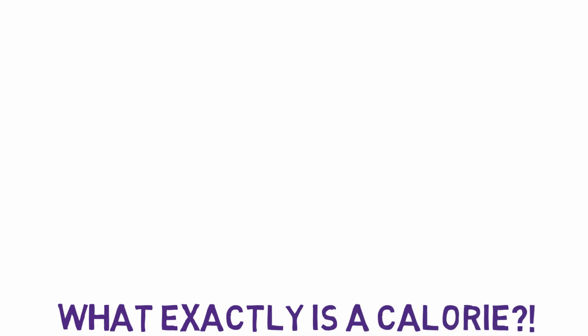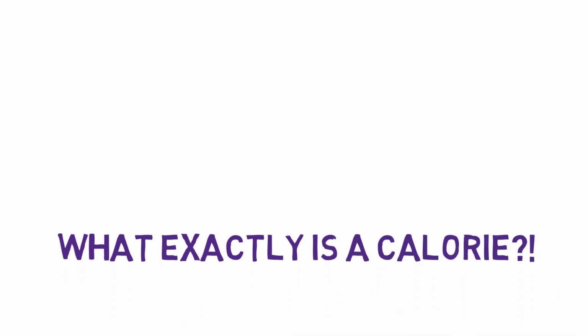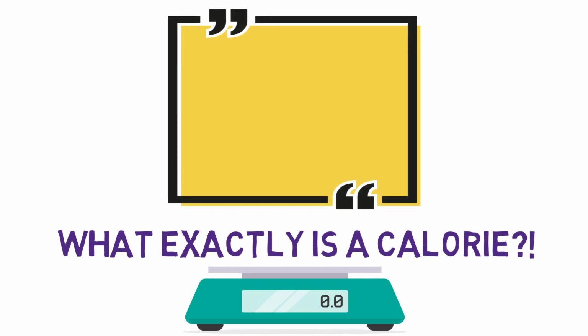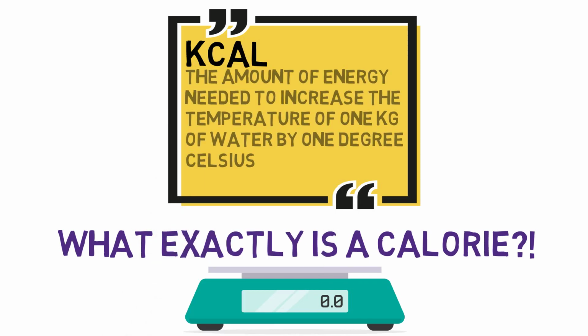Before we get into calorie counting, what exactly is a calorie anyway? Simply put, calories are a way to measure the energy we get from food and drink. You may remember from 4th grade science class that a kcal is defined as the amount of energy needed to increase the temperature of 1 kilo of water by 1 degree Celsius.